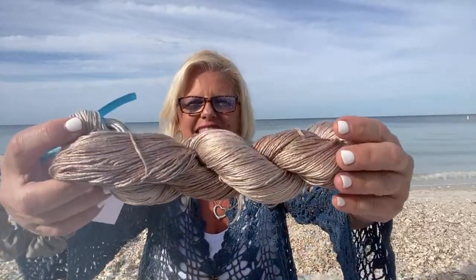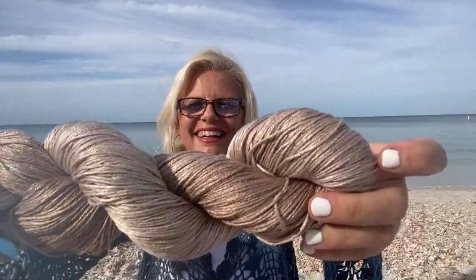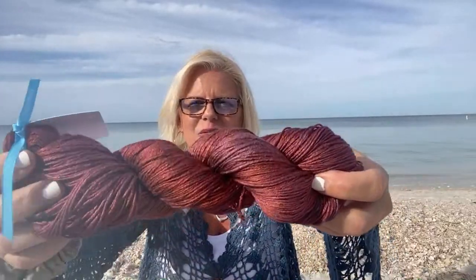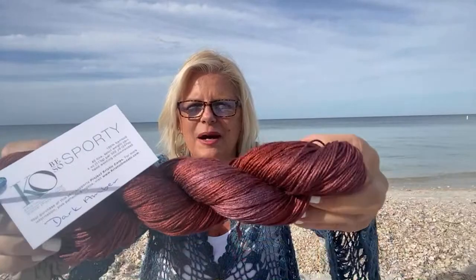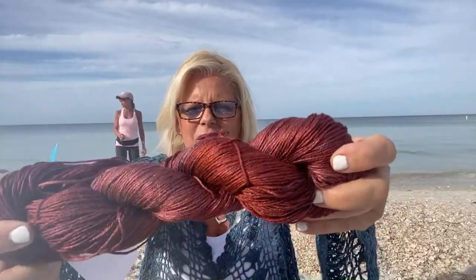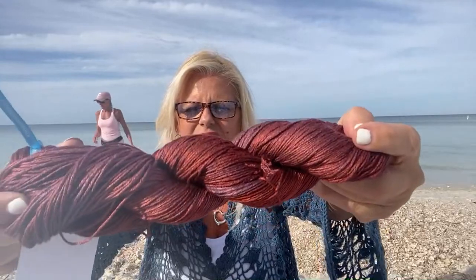Then we have sandcastle, also a familiar color here this morning. Look at that. Is that spot on or what? Here's sandcastle. And then we have dark amber. I love this color so much. It's got that beautiful coppery, all those different beautiful copper shades and amber, and it has some slight variations in color too. So pretty. I love it.